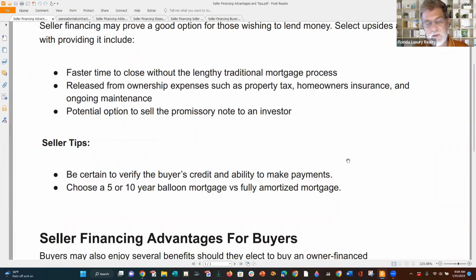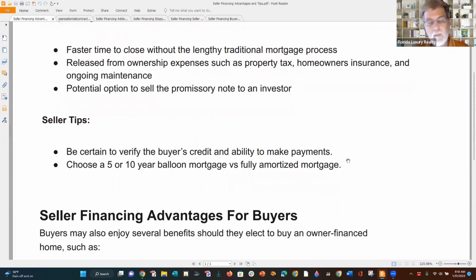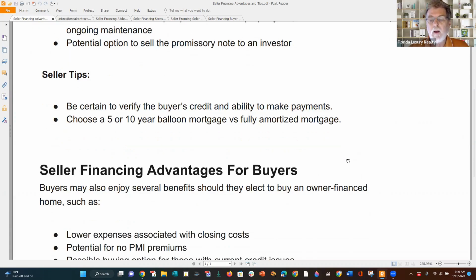Seller tips: I feel it's important that the seller do some sort of credit and maybe income verification to know where the risk is in making the decision to choose seller financing. And I also feel, and I'm going to show you some numbers, that at the end of the day, it's probably not the best advice to do a fully amortized loan and basically be the lender for 30 years. Maybe try to do something where you're only doing a 5 or a 10-year balloon. If you don't know what that is, when we get further into this, I'll explain what a balloon mortgage is versus a fully amortized mortgage. Any questions about that?